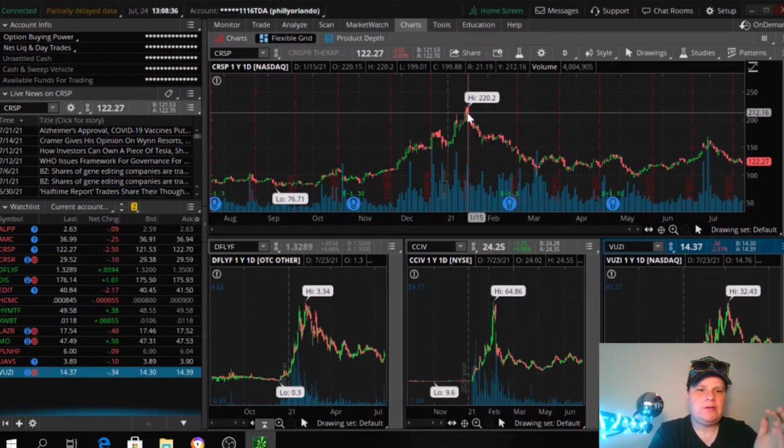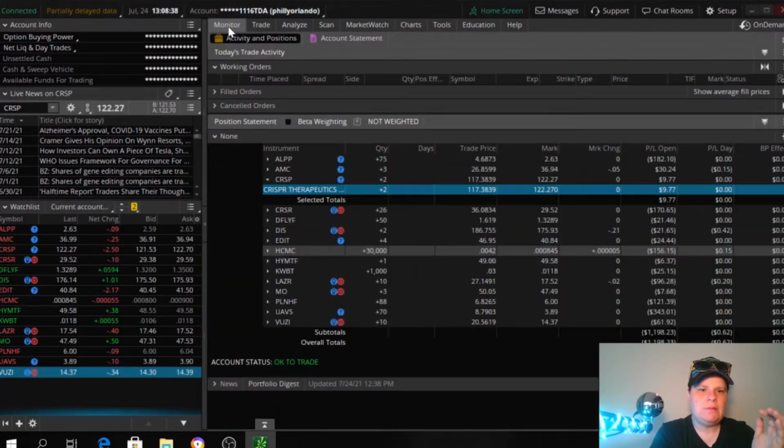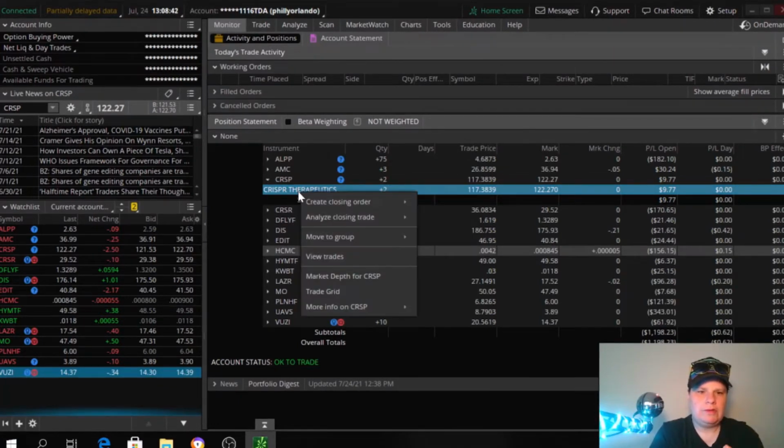Now, another thing you can do, we'll go back to the monitor tab. You can right click on the stock name, and you can look up some news items on here.